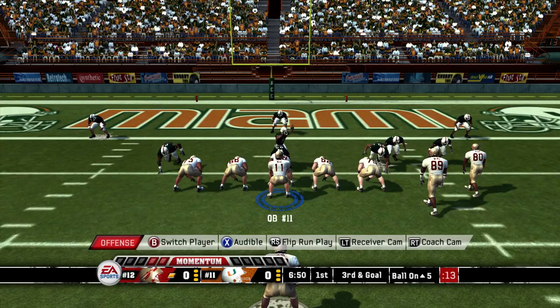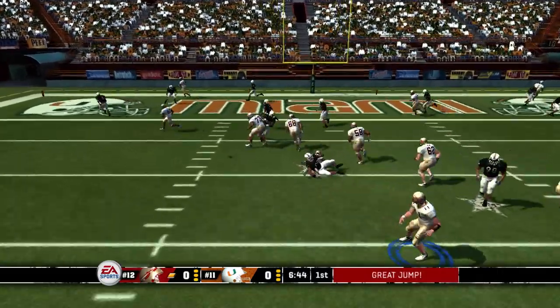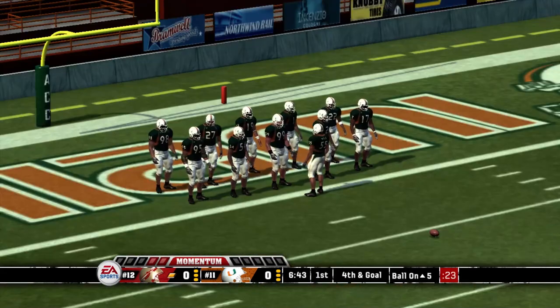They come out with three wide receivers. Drops back to pass. Looks, throws it. Incomplete. It's knocked down by the defense. He's asking to get picked off. That was a close one, all right.